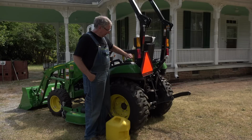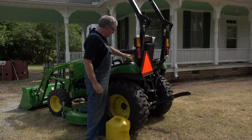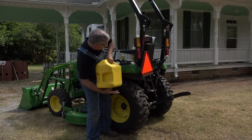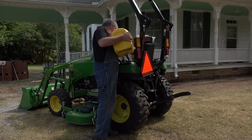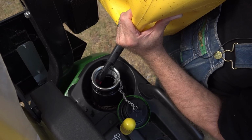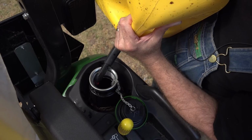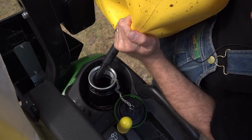Well, the tractor is just about empty, so before we do any more work, I'm going to go ahead and drop some number 2 red off-road diesel into it. It does weigh a few pounds. Can you see the red color? Off-road diesel is colored red to identify the fact that it is off-road, and off-road diesel doesn't have road tax on it, and so it's illegal to run this stuff in diesel cars and trucks, but it is okay to use it in tractors and heavy equipment.